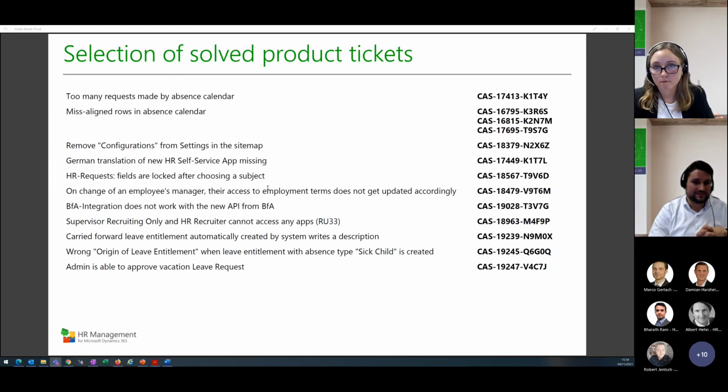On change of the employee's manager, their access to employment terms does not get updated accordingly. Yes, we had cases where the old manager was still able to see the employment terms, and the new one hadn't been able to see them, because this is a sharing process. We now introduced something in the background which will definitely make sure that we now have the right manager assigned.